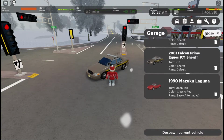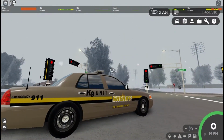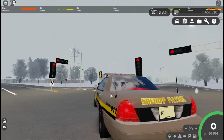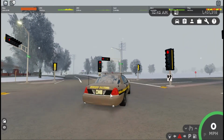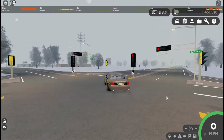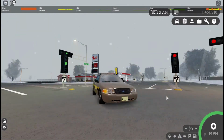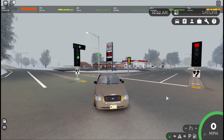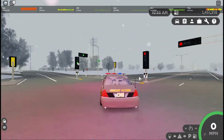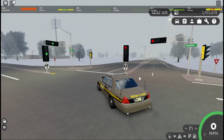Our final car is the 2001 Falcon Prime Eques P71 Sheriff in the trim K9, in the color Sheriff, and with the default rims. As you can see, when you get the K9 unit, you get this nice K9 unit lettering on the side. But let's take a look at your lighting. You have brake lights, turn signals. Turn signals aren't really too visible, but I guess it's okay. Reverse lights, running lights, turn signals in the front, headlights, and you do have your spotlight along with your police lights and your 3 different sirens. And your horn.